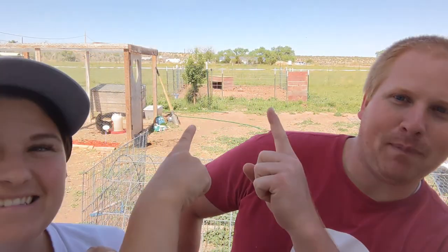We did. The next thing we need to do though is the thing I'm so excited about. Okay, take down the panels right there. And make our archways, and all of the sprouts that I sprouted in the Ziploc baggies are ready to go in the ground today. So that is what we are doing today.